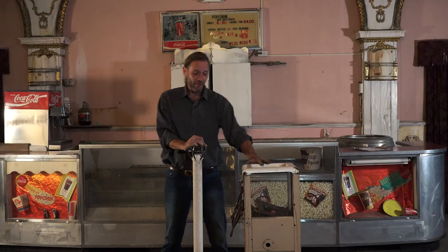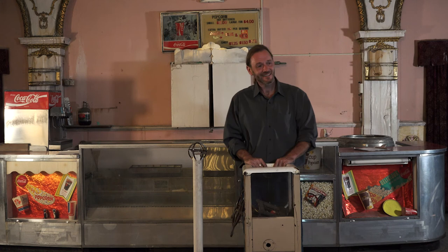I'm here at the edge of the interior lobby. This marks where they would collect the tickets. We have a few of these throughout the building. This is the ticket taker's stand.